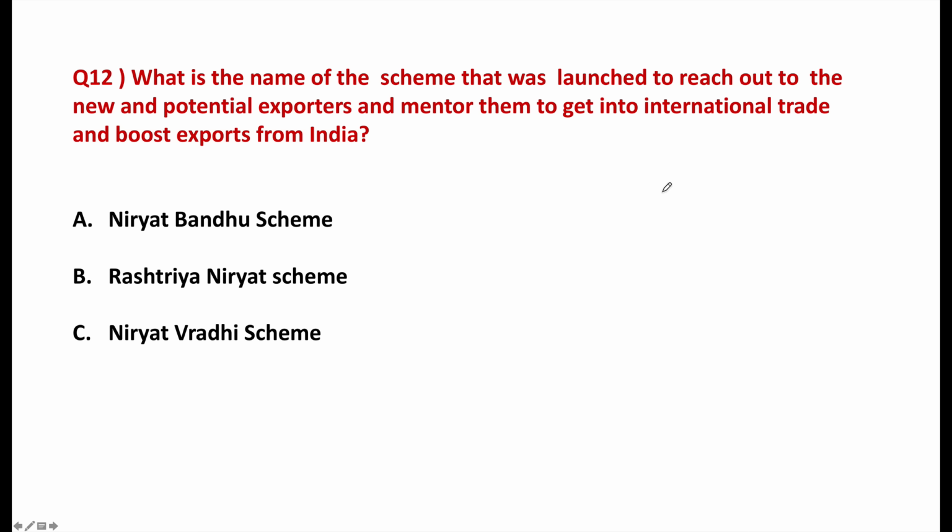What is the name of the scheme that was launched to reach out to new and potential exporters and mentor them to get them into international trade and boost exports from India? So basically, all the industrialists and farmers who are exporting, their capacity building will be done, their knowledge will be enhanced so that they can increase their exports and bring more foreign exchange to India. It is called Niryat Bandhu scheme.